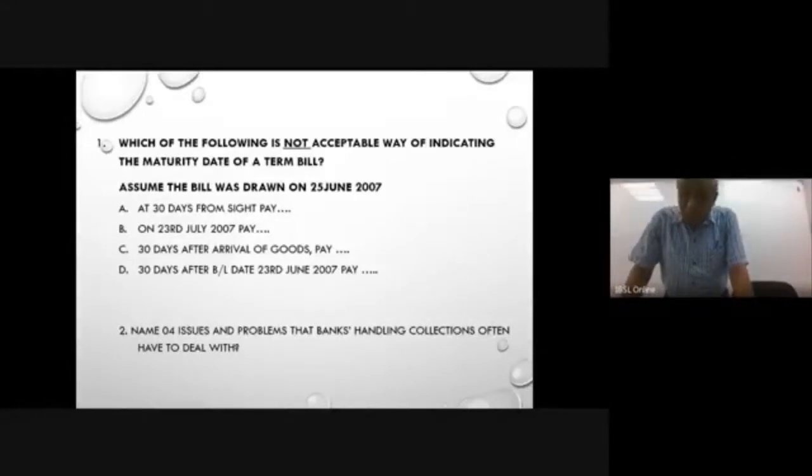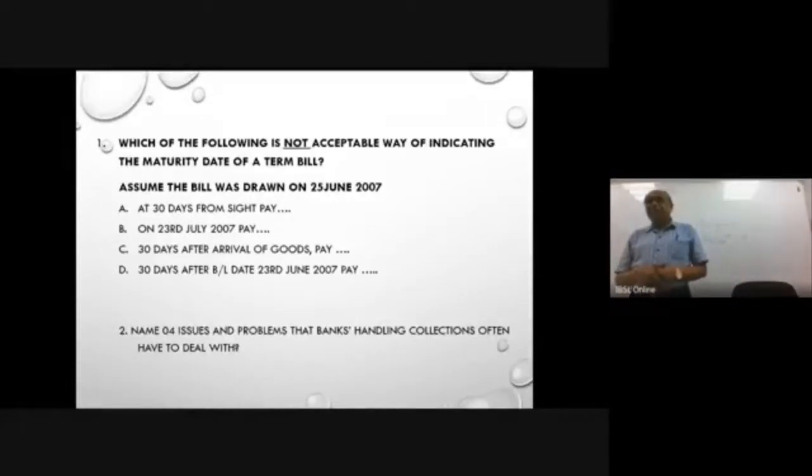It's very easy. 30 days after BL date, 23rd June, 30 days and maturity. At 30 days from sight, pay. Is it all right? Acceptable or not acceptable? Acceptable. The second, B, on 23rd July 2007 pay.